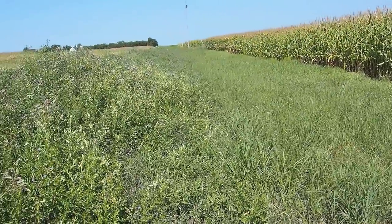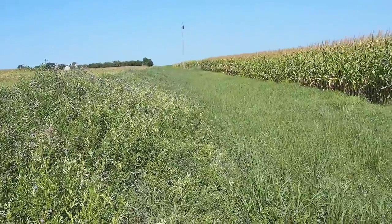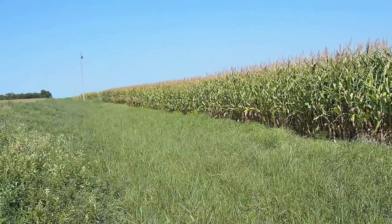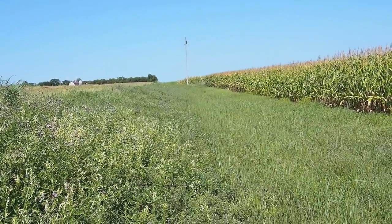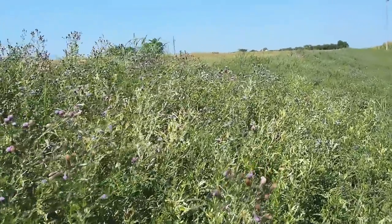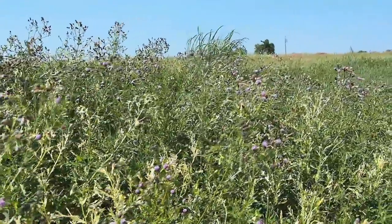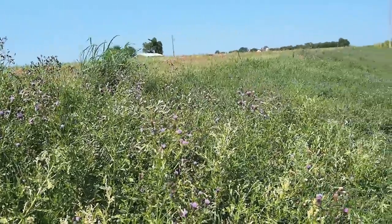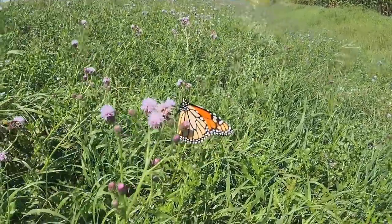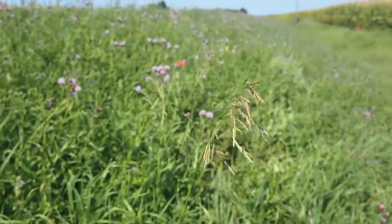So this flies in the face of what the English researcher Dave Goulson was saying, that the neonicotinoids could be a threat to bumblebee populations, because this is the most intense corn monoculture imaginable, and yet the bumblebees are abundant, as well as the honeybees. Monarch. Painted lady butterfly.